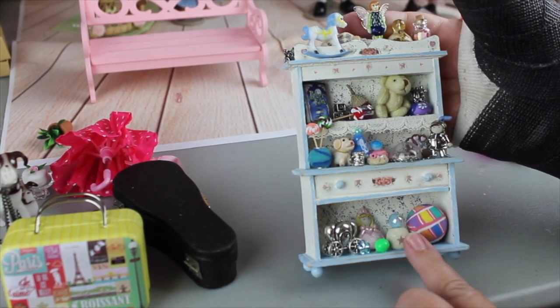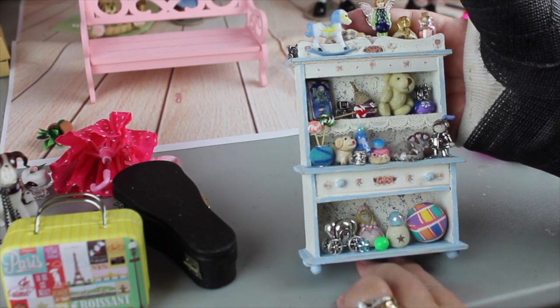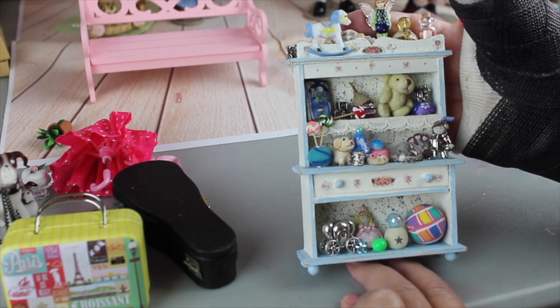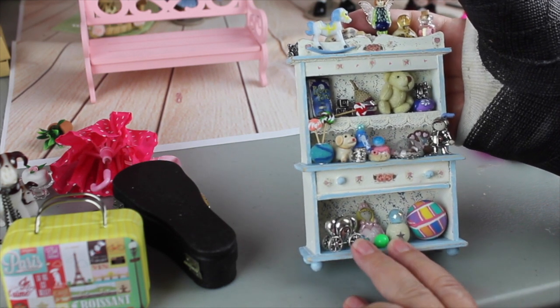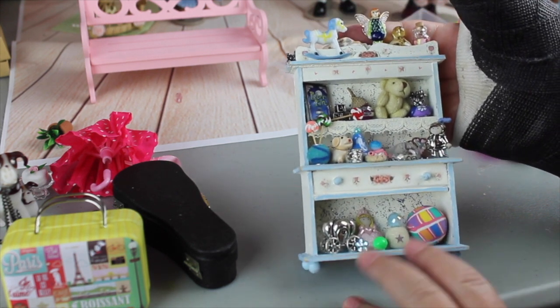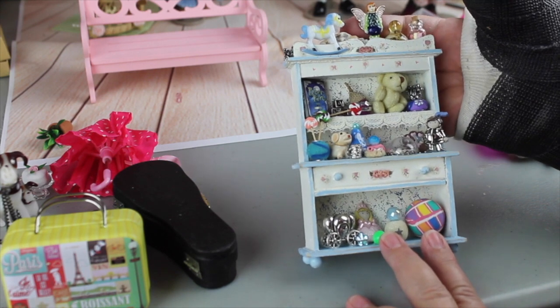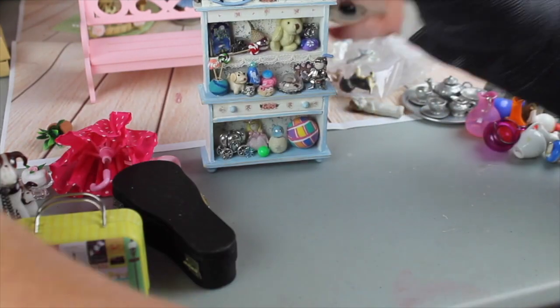It's really adorable. And at first I thought, well, I'm going to use this and make a little petite Blythe house or something. And this was all before I made the actual petite Blythe house. So now I still have to do something with this for my Blythe, but I'll end up maybe making a little room diorama or something and using that in it.